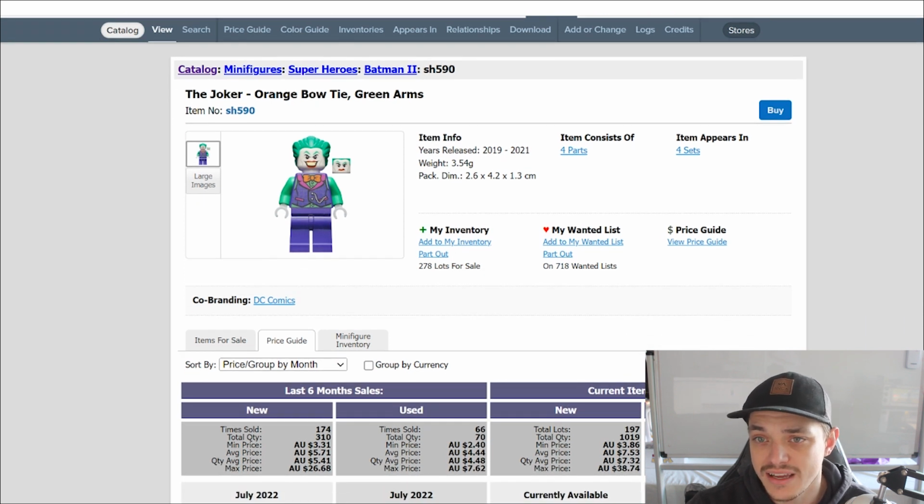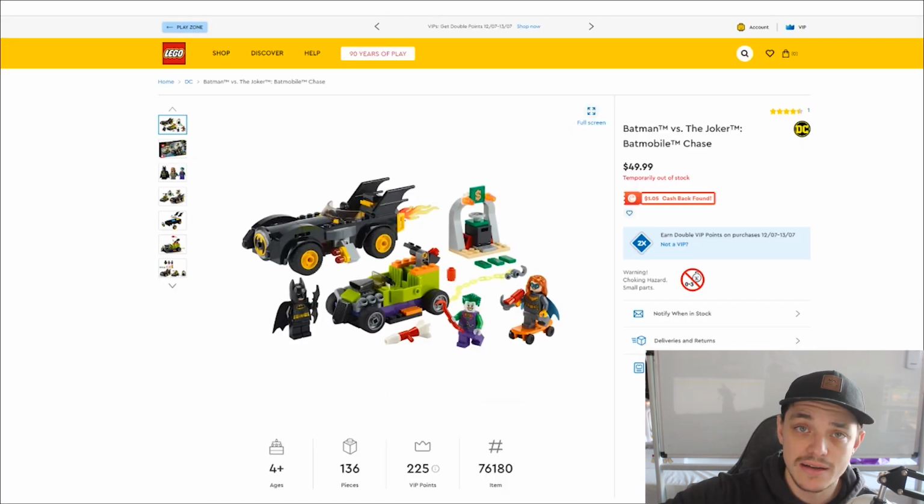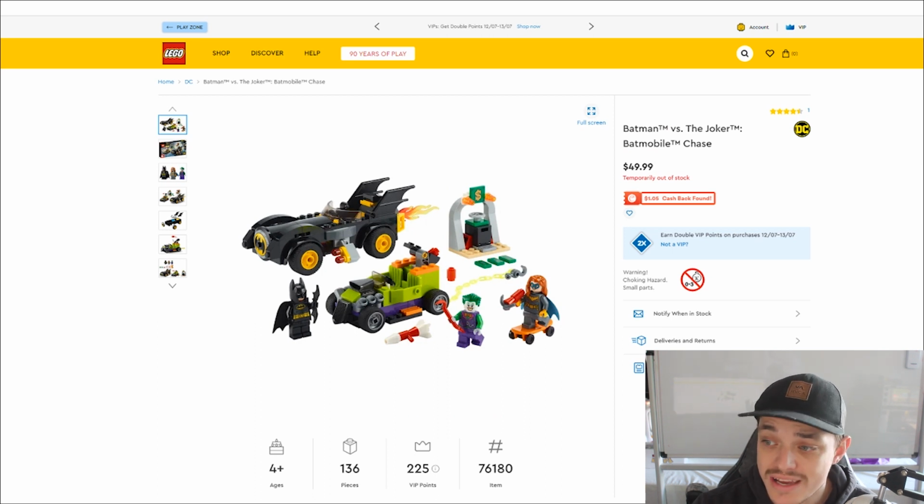So you could probably say around 20, 21, 22 bucks you're going to get for these figures. If they were exclusive, obviously it would be a lot better, but they are still worth about 20, 21 bucks, and as I said, the set retails for $50. So definitely the figs are alright, it's just that if they were exclusive it would be a lot better.